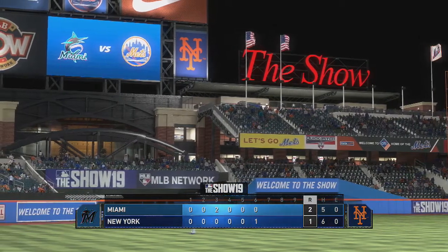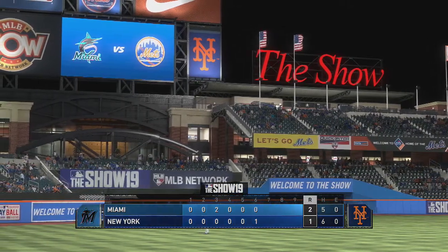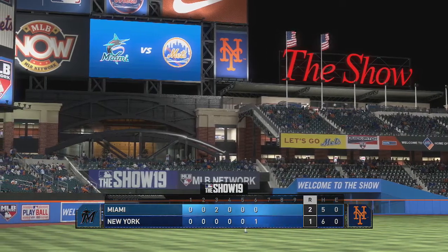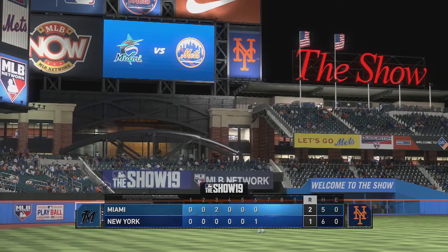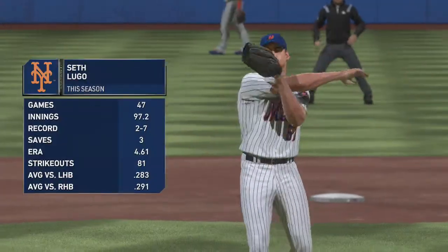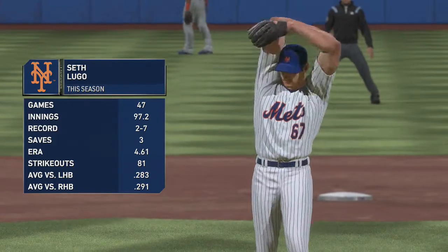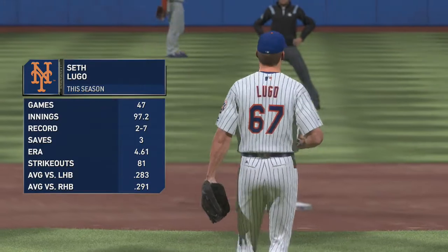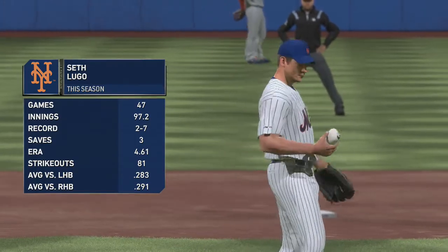Welcome back to Citi Field in Flushing. It's on to the seventh inning with the Marlins on top, and it's a good time to check out our game summary through the first 6 innings of play. Seth Lugo is on to pitch from the bullpen now to start inning number 7. Number 67, Seth Lugo.